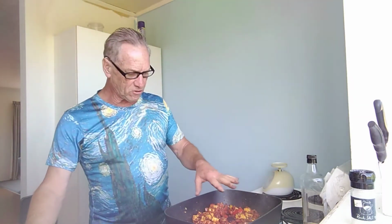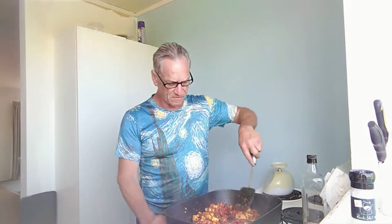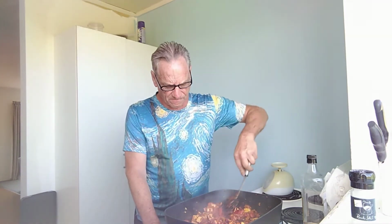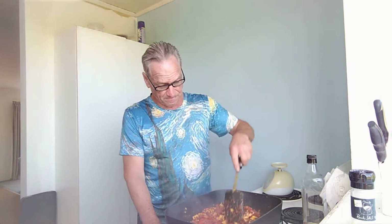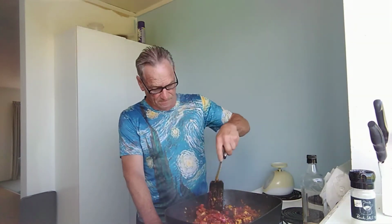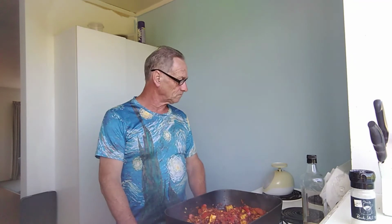So we cook the paneer probably for about 5 minutes. You can overcook it, but actually this is looking pretty good. I'm very happy with it. And I've got a little way for it to be dinner time yet.